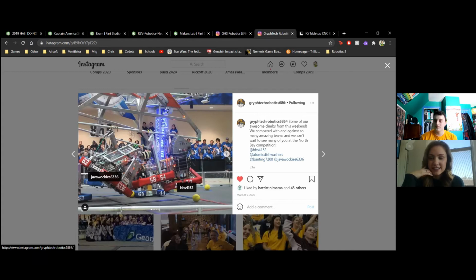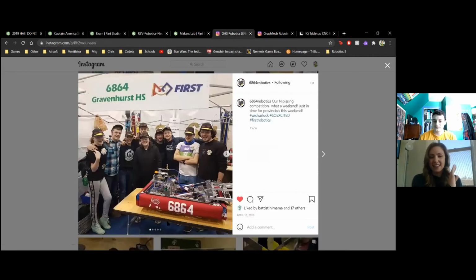How big are these? The rules are different each year, so each of the robots are different. This is at about 3 feet tall. So they're not very tall. Okay, but they look ginormous. I know. In comparison, they look huge. Like looking at this photo, I'm like, okay, yes, there we go. Here we go. There's a little bit more of a scaled photo.